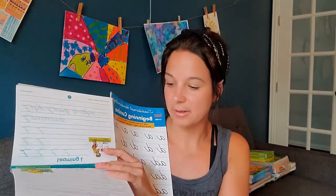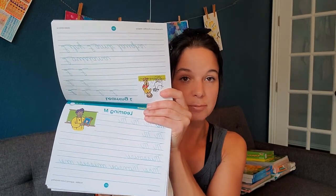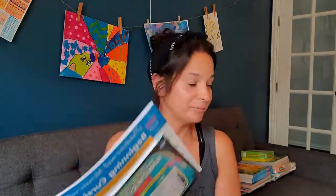These 2 books. This one actually ended up being really small, but it still was good practice because it's horizontal. And then I also bought this one, beginning cursive, and beginning cursive handwriting for cursive.